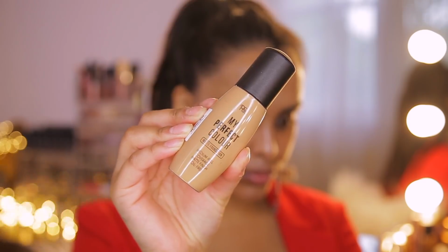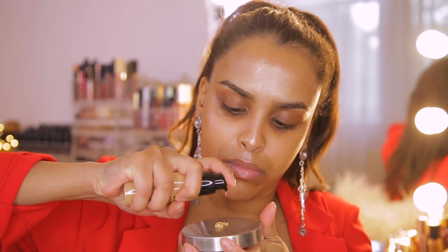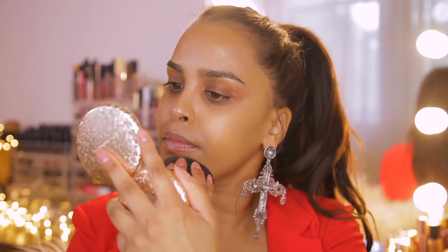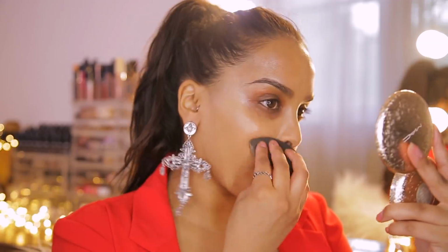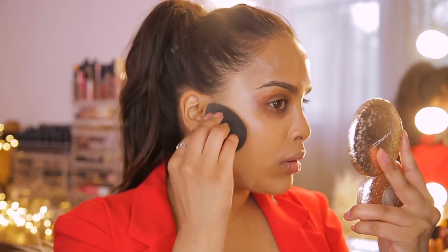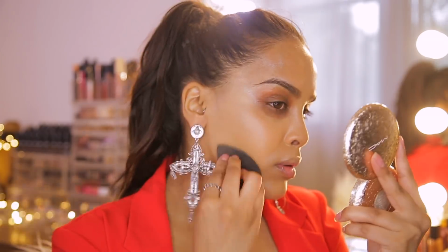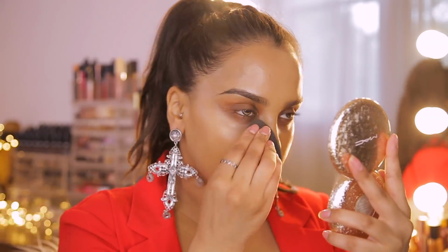It looked the best out of all of them, but they do quite a big shade range now from what they started off with when they started doing makeup. So again, I'm just going to take the seal off this. I'm going to pump a couple of squirts out and then just use that all over the face with a damp beauty blender and just buff away, and hopefully take that down my neck.